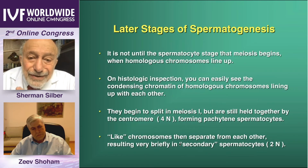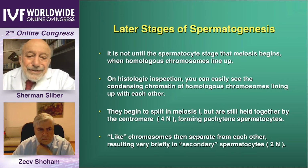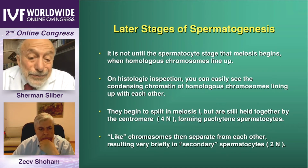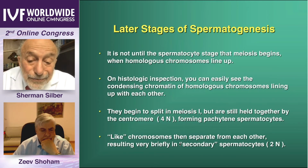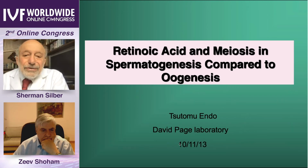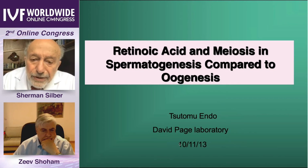It is not until the spermatocyte stage that meiosis begins with homologous chromosomes lined up. On histologic inspection, you can easily see the condensing homologous chromosomes, so you can easily see the primary spermatocytes. But they are held together by a centromere, and the homologous chromosomes then separate from each other, resulting very briefly in secondary spermatocytes. And you will never see these secondary spermatocytes on histology because they last so briefly. This is just to remind you that retinoic acid is what induces meiosis in spermatogenesis as well as in oogenesis. It's just on a different timeline.